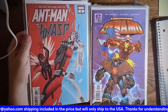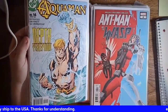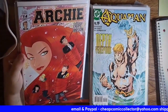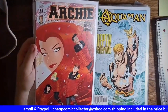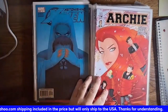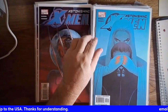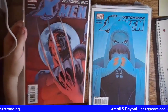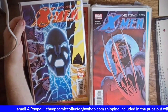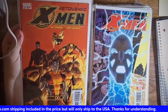Ant-Man and the Wasp, number 4. Aquaman, number 14, from 2004. Archie, number 14, variant cover. Features Cheryl Blossom. And this was written by Mark Waid. Astonishing X-Men number 2, and number 8. Pretty cool Wolverine cover there with him in front of a moon. Astonishing X-Men number 11, and number 13.